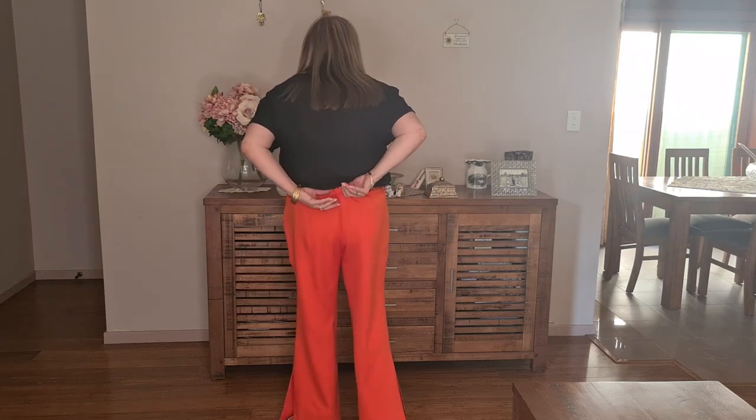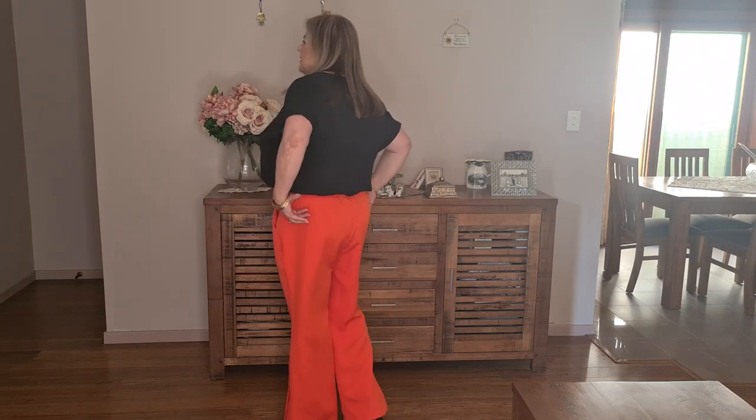And the front of the pants is a nice flat waistband, but there is elastic at the back of the pants, and there are pockets. I think that's what I was missing on that last dress I had on, pockets. And there are two little pleats here too, so plenty of room around the hips. Probably a little bit too much room for me.